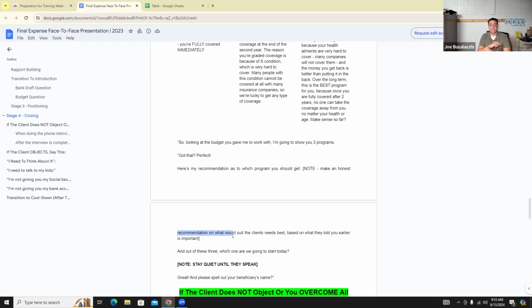If you say, out of these three, which one are we going to start today, and they're looking at the paper and you say something 20 seconds later when they didn't say anything, you're going to mess up their thought pattern. You know what that's going to filter out to? It's going to filter out to, oh, I need to think about it. So do not mess up their train of thought. Okay.